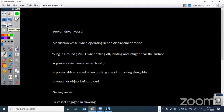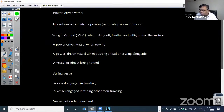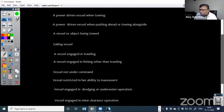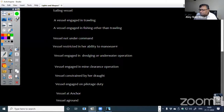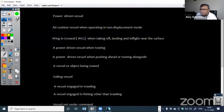As per the COLREG, they have defined vessels like power-driven vessel, air cushion vessel, wing in ground, power-driven vessel when towing, power-driven vessel when pushing, a vessel being towed, sailing vessel, vessel engaged in trawling, vessel engaged in fishing other than trawling, not under command (NUC), vessel engaged in dredging or underwater operation, mine clearance, CBT, pilotage, vessel at anchor, and vessel aground. So this is the category of vessel, or the types of vessels, given in COLREGs.